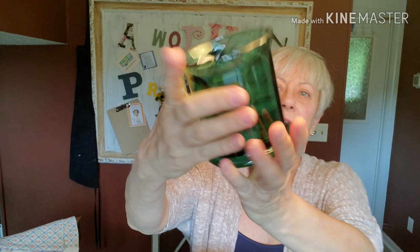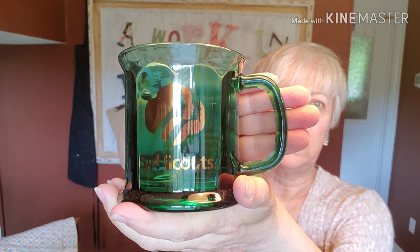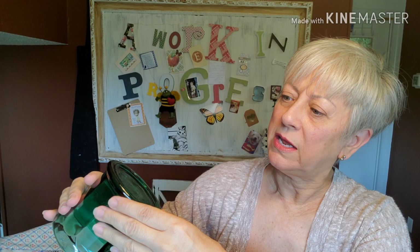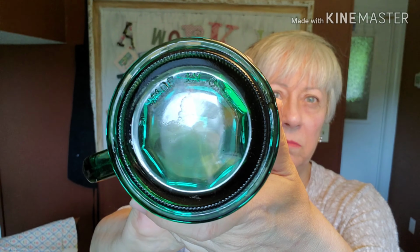Next, I thought someone would be interested in purchasing this, but they were not. It is a Girl Scouts mug. I apologize, the glare is terrible. It's made in the USA, and I do not see a marking on it as to who actually made the mug. I can't tell you where I got this or how much I paid for it, but I'm hoping, because the Girl Scouts are pretty popular here in my area.